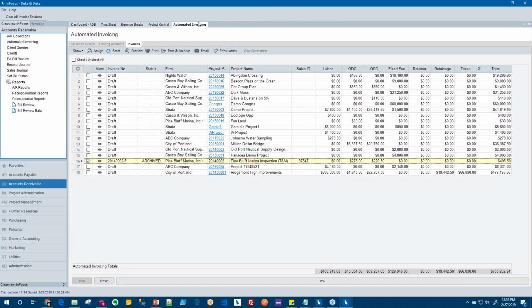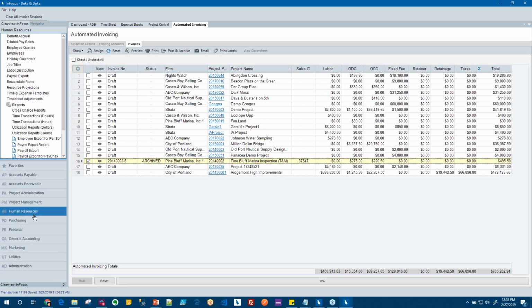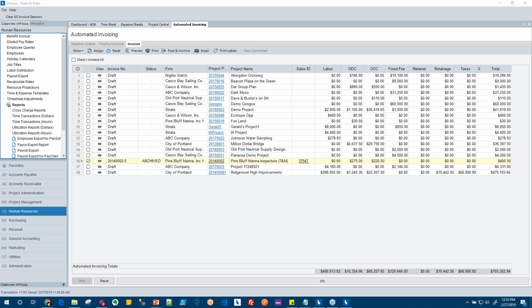Okay, so that pretty much wraps up the main areas of the system that I wanted to touch on. There are some other interesting areas there if there's interest with this group to see, for instance, marketing, human resources, accounts payable. I'll go ahead and throw it out to the audience to tell me what they'd like to see, and we can touch on that with the remaining time that we have left.